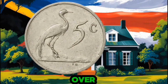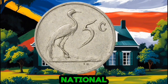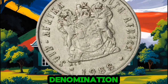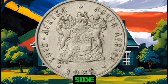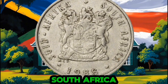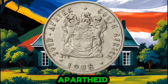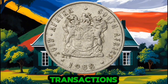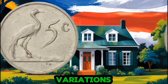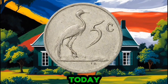If you flip it over, you'll find that it features the iconic protea flower, which represents the national symbol of South Africa, along with the year 1988 and the denomination 5 cents. On the obverse side, you'll see the portrait of Jan van Riebeeck, one of the early settlers in South Africa. The coin has a rich history, dating back to the pre-apartheid era when it was used in daily transactions. While coins like these were once common, it's the rarity of certain variations and their unique historical significance that make them worth so much today.